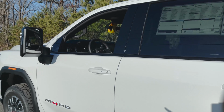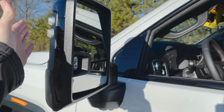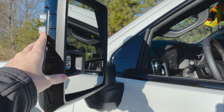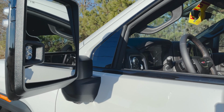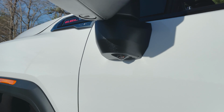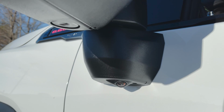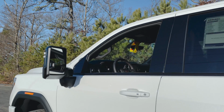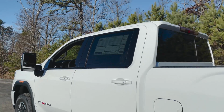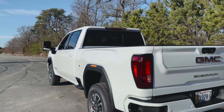Side mirrors, I skipped right over. You do have giant tow mirrors. You've got your marker indicators built right in. You've got an LED light so you can see even better when you're backing up. And underneath, we've got yet another camera for that HD surround vision camera system. If there was any vehicle that could actually use the HD surround vision camera system, it would be this 3500.